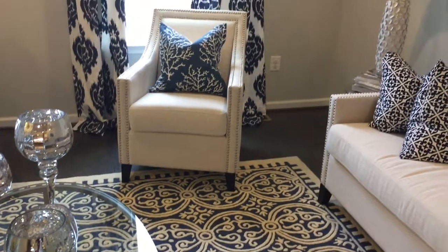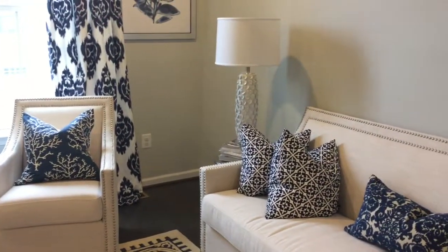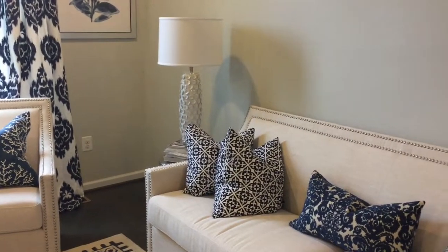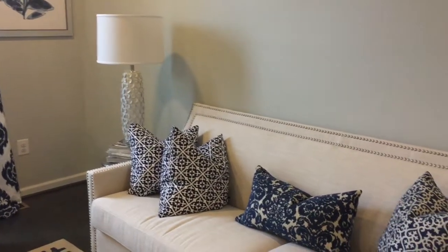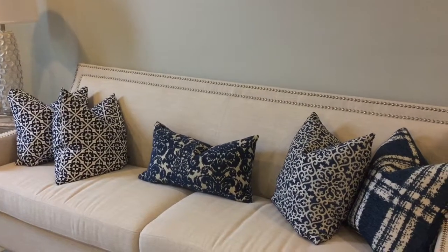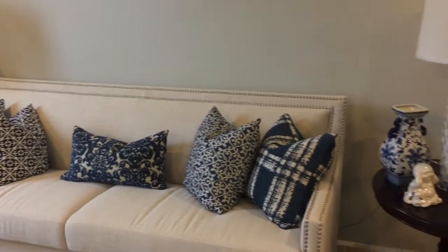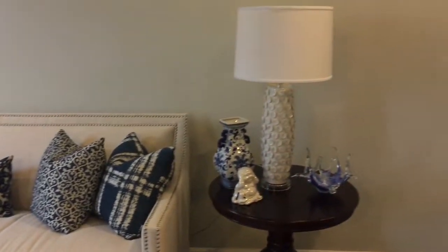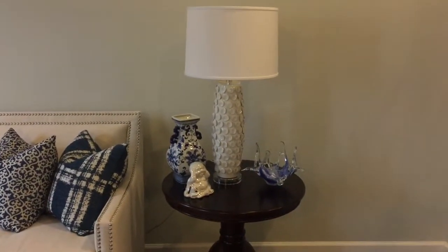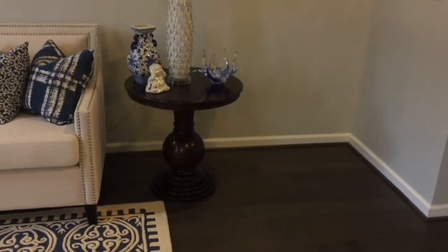Okay, and so we have the pillows, which I got all of them from Home Goods. And what I like about incorporating color in the pillows and keeping the major pieces neutral is when I get tired of the blue, I can easily switch it out and change it to a different color and change the whole look of the space.